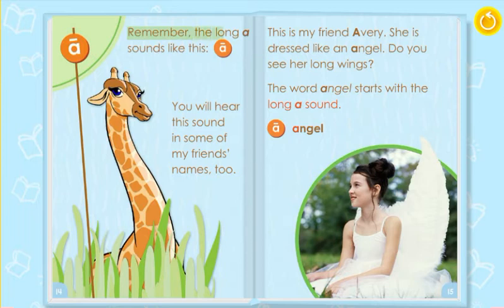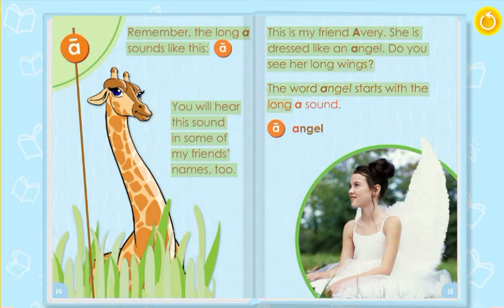Remember, the long A sounds like this. A. You will hear this sound in some of my friends' names too. This is my friend Avery. She is dressed like an angel. Do you see her long wings? The word angel starts with the long A sound. A. Angel.